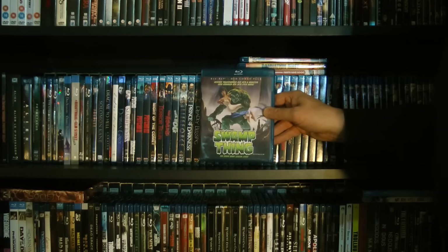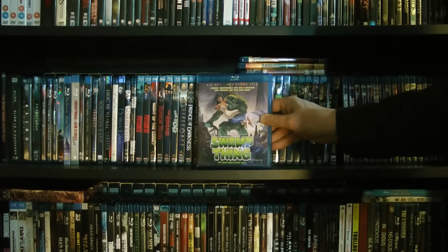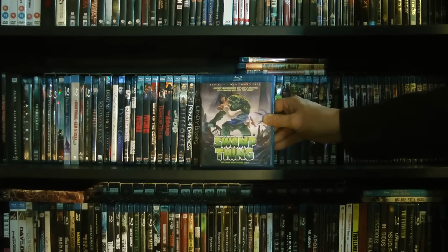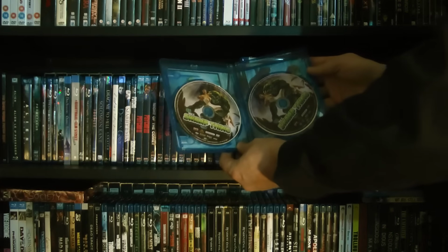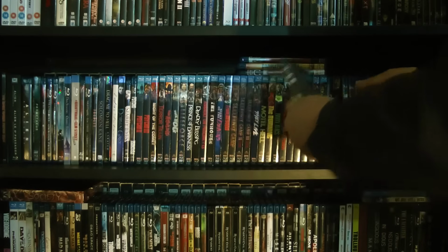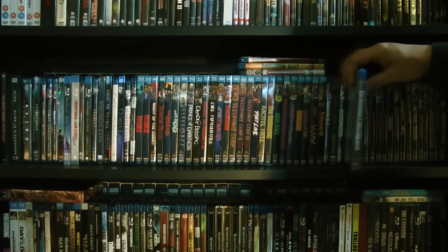And anyone wondering, no, this is not the slightly longer cut where we see Adrienne Barbeau topless and some glorious footage there. It is just the regular U.S. cut. Apparently they just couldn't get the uncut version. They tried, but they couldn't get it.